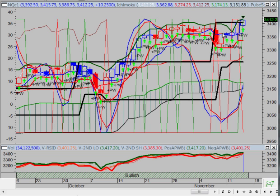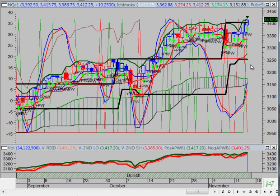Alright, now here's the funny thing. Even though looking at the chart you can't really tell this, the trend line support is almost 200 points away, and it's well above the Kumo cloud here. Okay, sideways movement all the way, and then we explode higher.